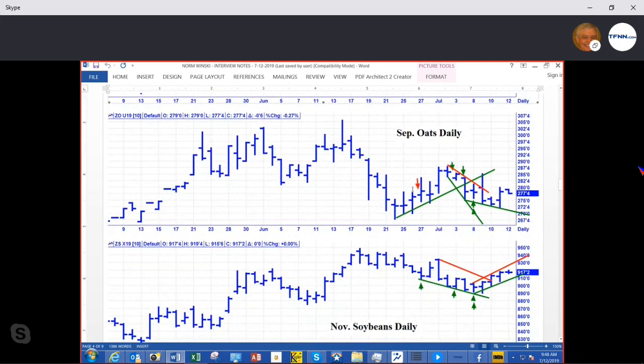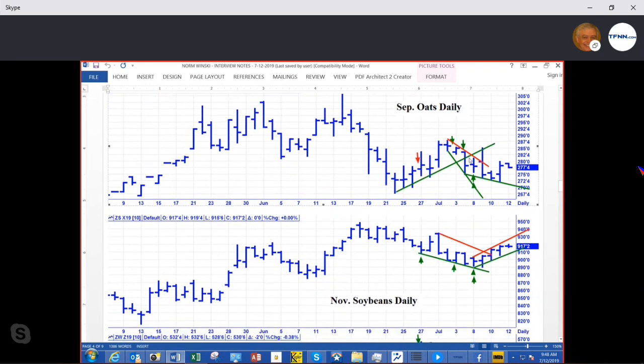Here's the oats, same deal. Oats kind of didn't like the June 27th window, but it did work out later when we had this solar eclipse and the big cluster over the July 5 weekend. Then we went down there. That was the earlier one, the solar eclipse. And we had a Jupiter thing for, I think, the 3rd. Then we went down to the July 5 weekend and made a little bit of a bottom there.